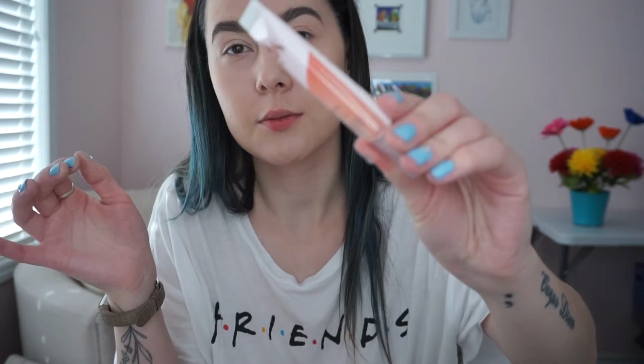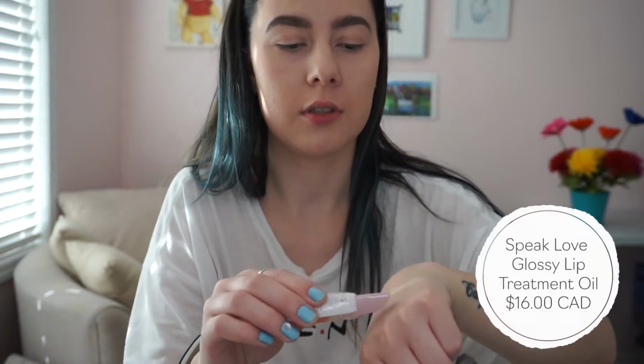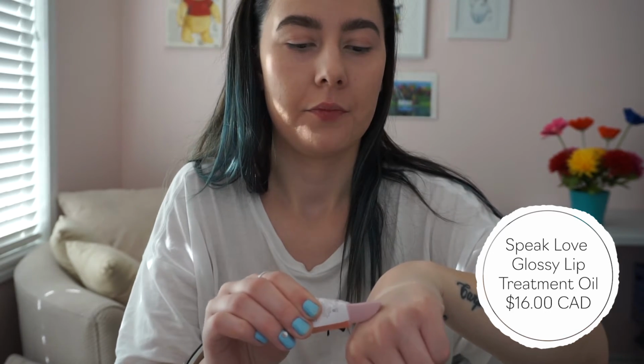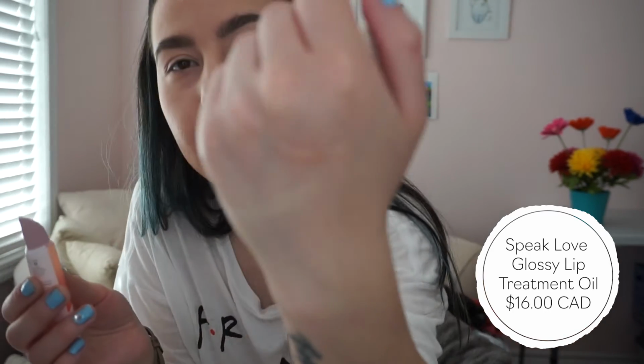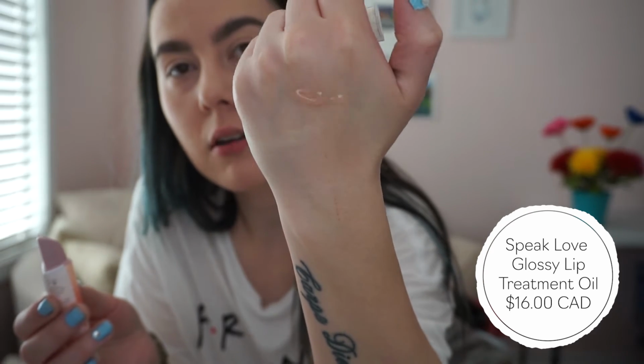Okay, this was the packaging for it, also in the triangle tube, which is super cute. It looks like it has a tint to it, like rubbing it on the tissue, it almost looks like tinted peach, but you really don't notice it at all when it is on your lips. Okay, so I've had the lip oil on for about 5 minutes now.